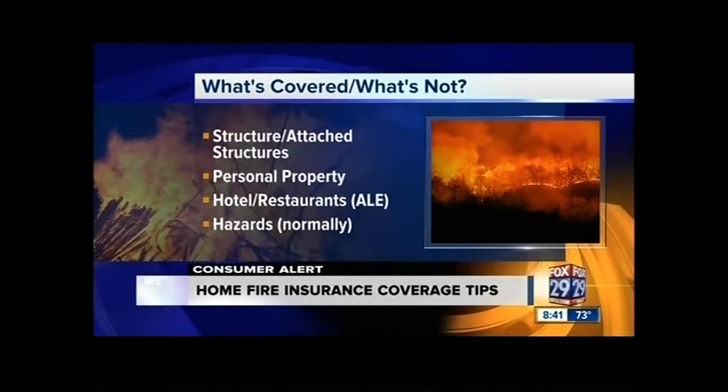But there may be limitations on certain types of items, so furs, artwork, jewelry may only be covered for about $1,000. You want to ask. And then the third bucket is what we call additional living expenses. Typically you're going to be covered for restaurants and hotels and things like that, but what's not covered is if your home is not uninhabitable, which is up to the insurance company to decide. We're seeing a lot of folks in California, for example, who were evacuated, but their homes are not uninhabitable, so they're not covered.